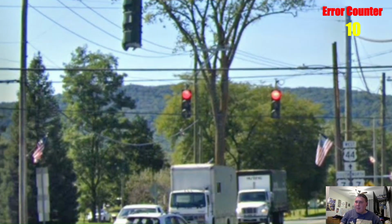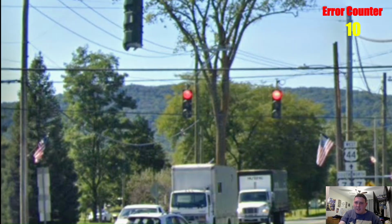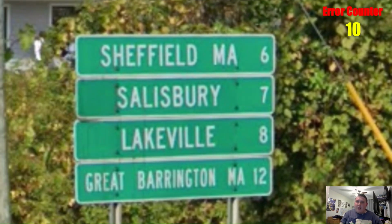But here in Canada, we're meeting with US Highway 7 once again, and we're going to become concurrent with it here. And oh look, we have a sequential mileage sign. We get Sheffield, Massachusetts from 6 miles away, Salisbury from 7, Lakeville from 8, and then they had to break the chain with Great Barrington, Massachusetts from 12 miles away. You could have just put a 9 or another town that's 9 miles away.